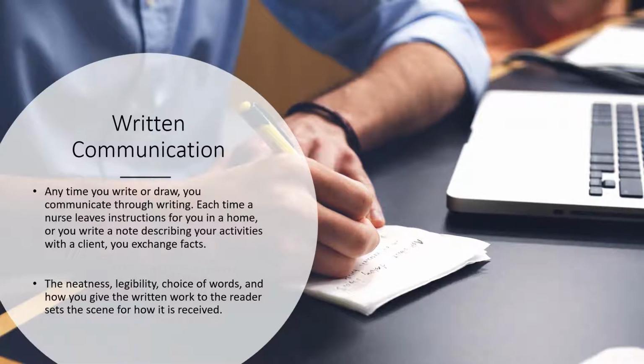Written communication. Anytime you write or draw, you communicate through writing. Each time a nurse leaves instructions for you in a home, or you write a note describing your activities with the client, you exchange facts. The neatness, legibility, choice of words, and how you give the written work to the reader sets the scene for how it is received.